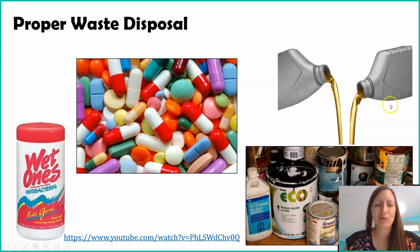So motor oil, paint. I'm just going to use chemicals in general. Again, a wastewater treatment plant is not designed to break down motor oil. A lot of those things can just be taken to a hazardous waste disposal center. So do not put those down your drain.